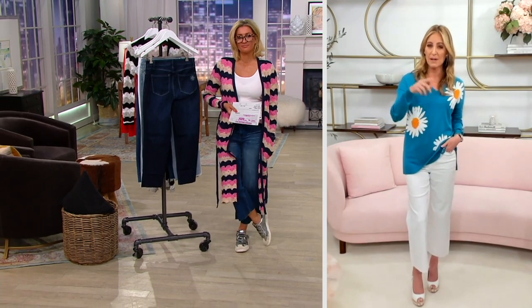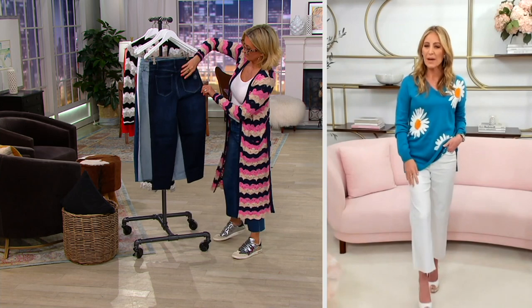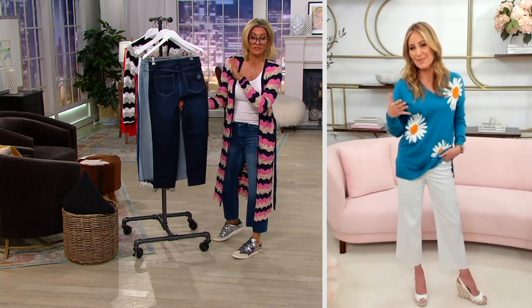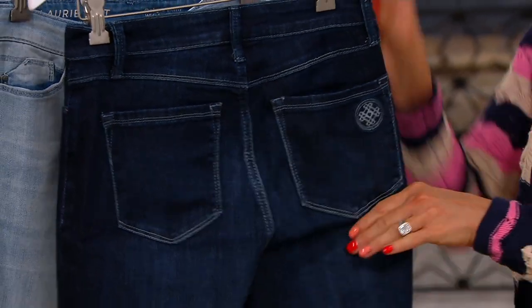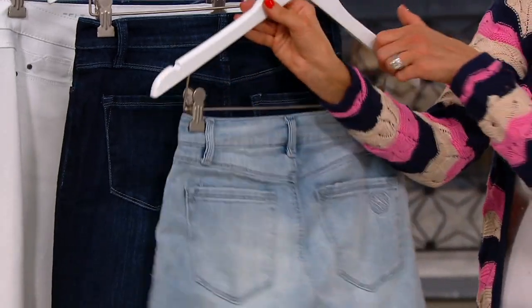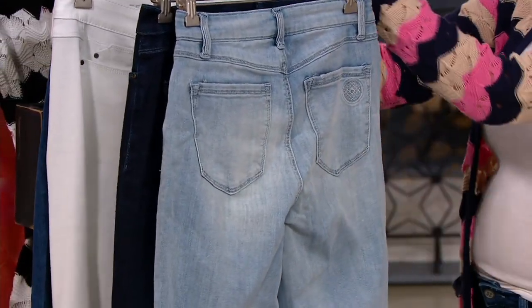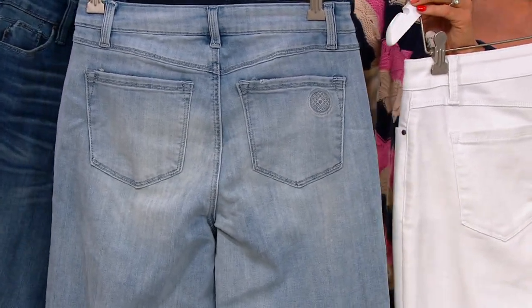That's that part, but the art is in the washes. Totally. So our white denim; the darkest one, brushed indigo, is last call. Last call, brushed indigo. Don't forget, this is the lightest, which is called our light vintage. And then, obviously, the white was totally new today. So I scooped those up in no time flat.